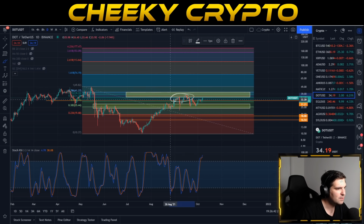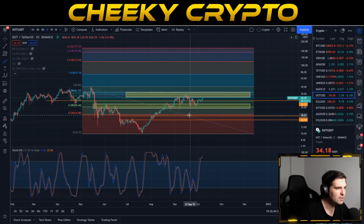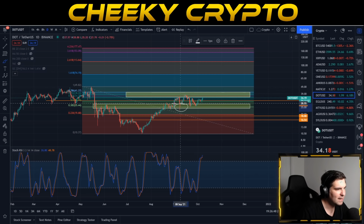Now, we found resistance just up here. Bitcoin was obviously volatile during the month of September, so we started to see ourselves get pulled right the way back down into this other buying zone at the bottom. We would rally back up, this time pushing past the 618 up to the 702 before getting rejected and pulled back down towards our 382 area of the chart, $25.